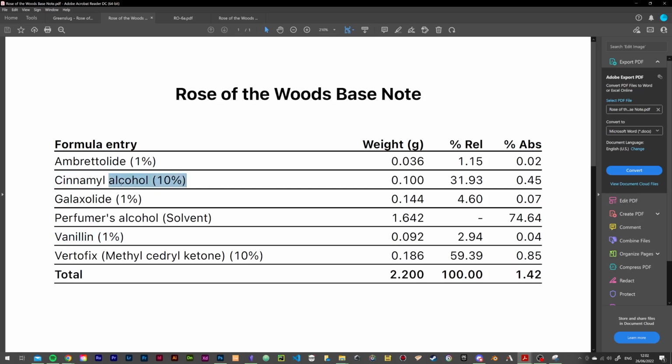And maybe this is one reason that I like this perfume so much. Maybe a subconscious thing is because I just really like that smell. That triggered something in me potentially that made me think, oh wow, this is really nice. So I think that was quite interesting there. And I think even these two things alone, this accord does seem to blend quite nicely with the rose.